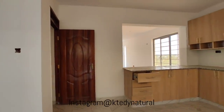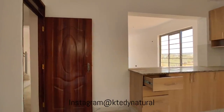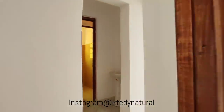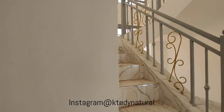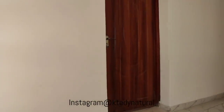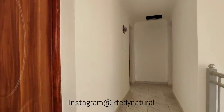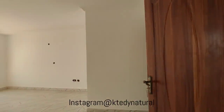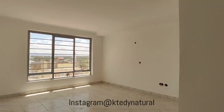It's actually a two-story house, you know, maisonettes. Let's explore the bedrooms. This is the first bedroom. It's spacious, it's airy, it's beautiful.